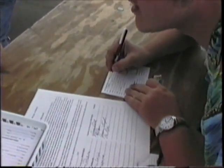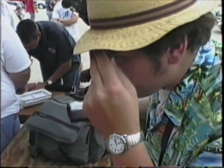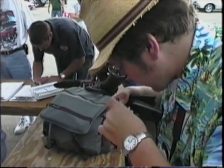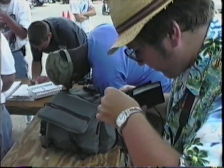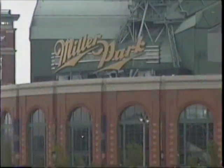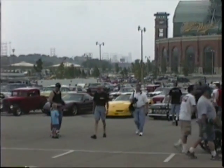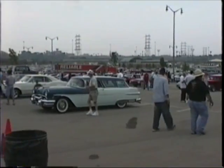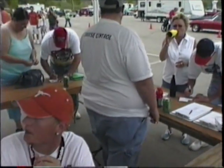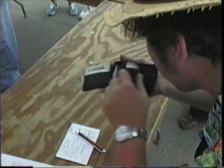Last name first or first name last name? $20 per day at the event, right? Yep. Insurance. I don't know if I've got the current card with me, but it's the same policy. You guys don't fill around much at all, do you?